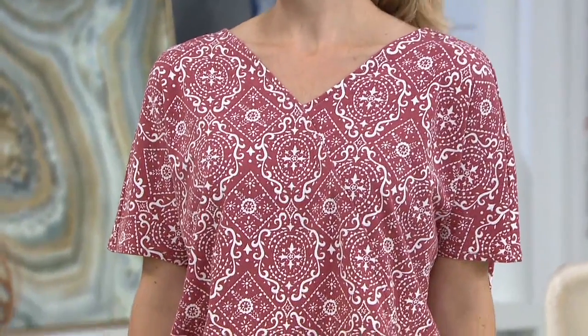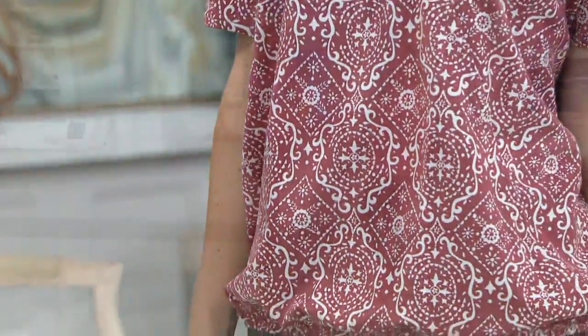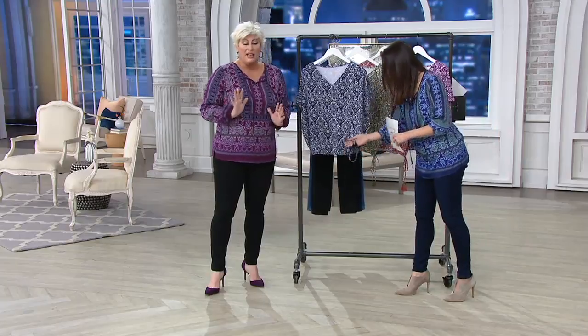You're looking at the TripleLuxe. First time we're doing TripleLuxe knit in this top. The faux wrap top with the cute little tassel. So it looks like a wrap, but it will never come unwrapped. This is brand new this season. They're already, we're already giving to you the clearance price.